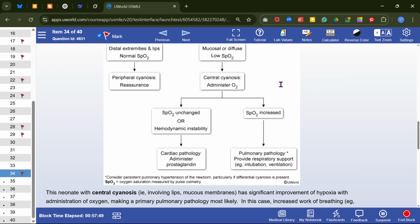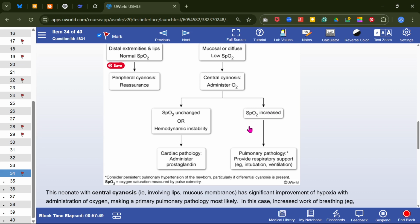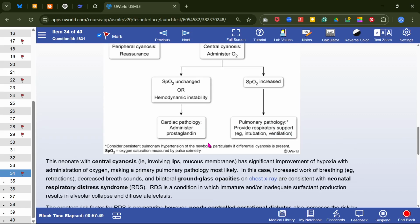Okay. First box, neonatal cyanosis. Distal extremities and lips with normal SpO2 is peripheral cyanosis; reassurance should be done. Mucosal or diffuse low SpO2 is central cyanosis; administer oxygen. If SpO2 is increased, that is pulmonary pathology; provide respiratory support, intubation, ventilation. If SpO2 is unchanged or hemodynamic instability, cardiac pathology; administer prostaglandin.